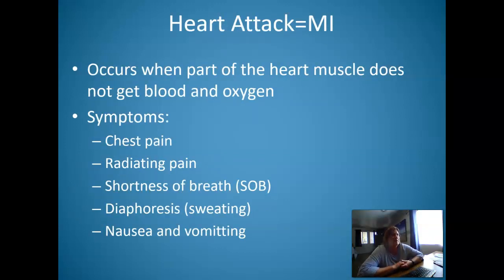A heart attack, another name for a heart attack is an MI, a myocardial infarction.